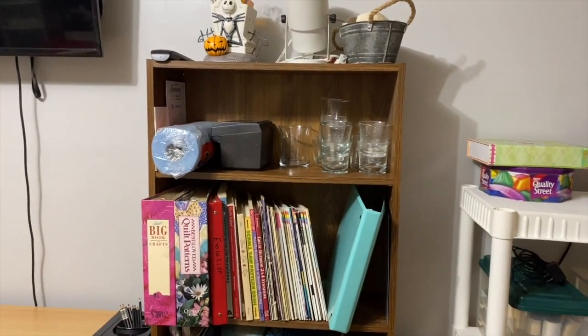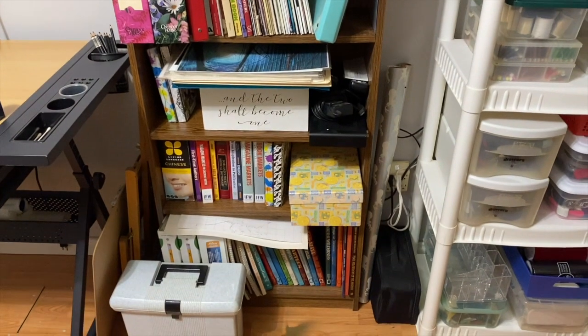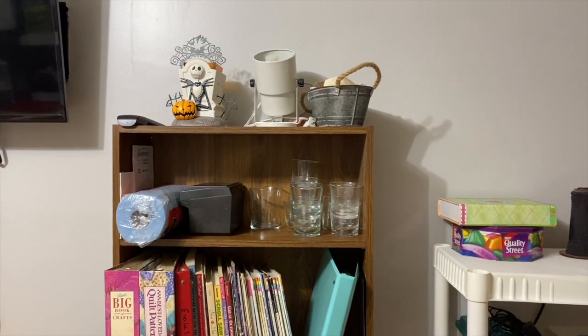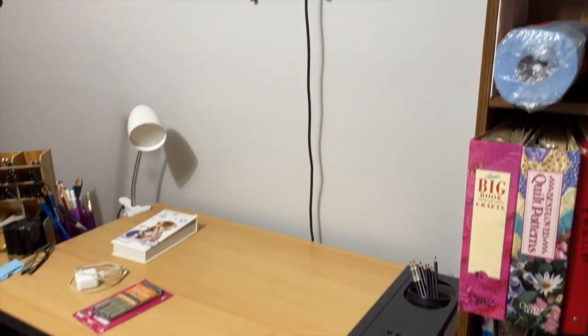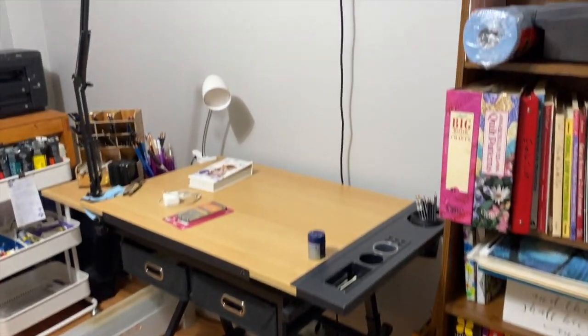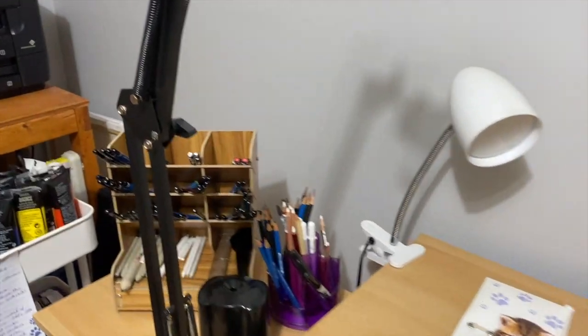Bookshelf for my painting books and patterns and knickknacks and mostly junk. A TV that I can hook up to my computer so I can see my reference photos a little bigger. My drawing desk and all the pencils and things I use for drawing.